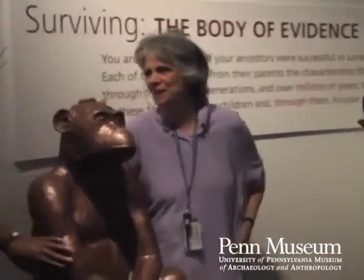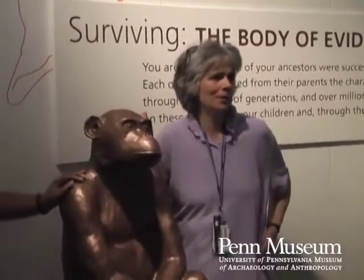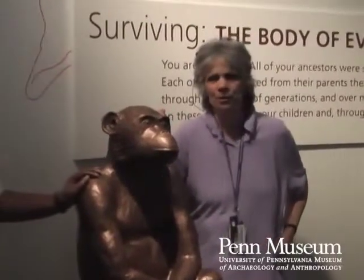The exhibit's about humans, and when you walk in and see a chimp, it's a bit of a bad thing to do, okay? However, what we find is that the public can guide us in some of these kinds of things, and they like it here, and they like taking a picture here, so who am I to say where it should or should not be?